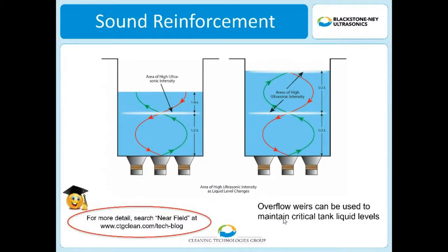In a cleaning tank, the level of liquid in the tank makes a difference. In this case, for example, if we had a typical part on the left side of the screen here, and we wanted to clean it, we would put it in that white zone, and that's the pressure node of the reflected wave coming back from the surface of the liquid. You see the green wave goes up, it changes phase because of the difference in density, comes back and reinforces itself in that area where we have the white, which is where you put your part to be cleaned.